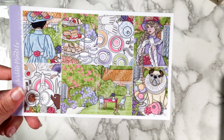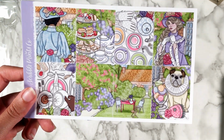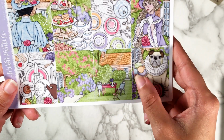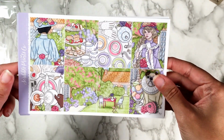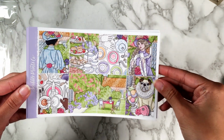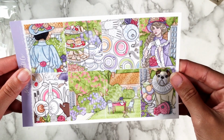Really hyped about these colors, this scenery. It's like an outdoor tea party. Loving that. Love the macarons. Like I said, those are having a moment. It's their heyday right now, so they're in pretty much every kit, and I'm here for it because I love macarons. So let's just go over the full boxes real quick.